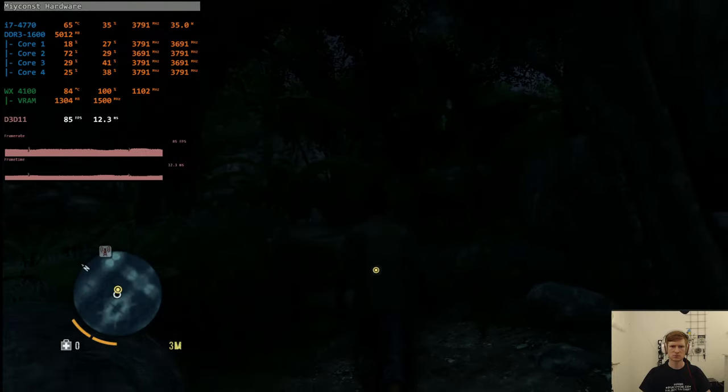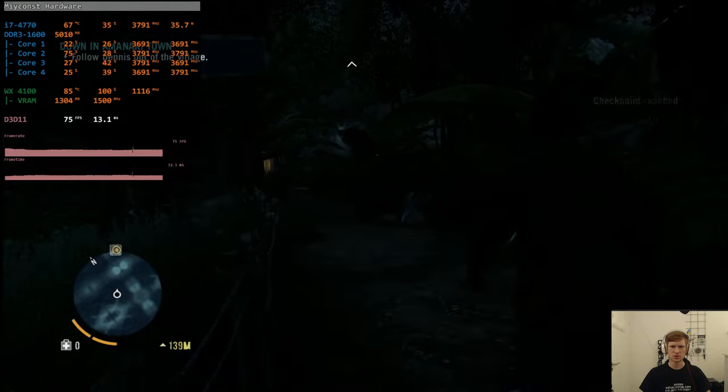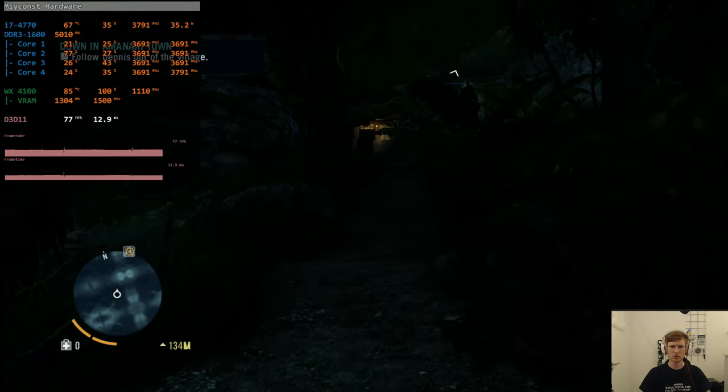Each tower covers a limited area. Climb them all and you will reveal the entire map.